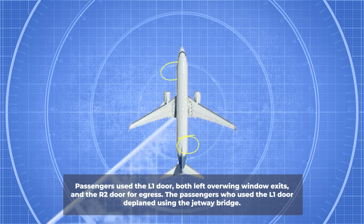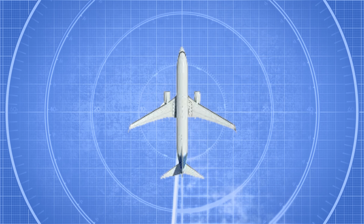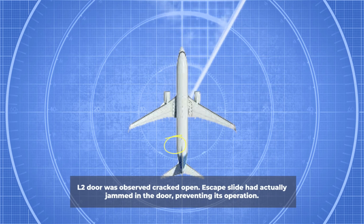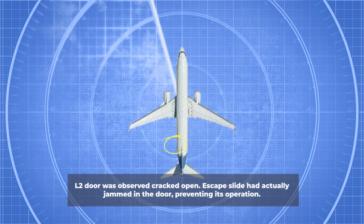The passengers who used the L1 door deplaned using the jetway bridge. Notably, after the evacuation, the L2 door, which was not used for evacuation, was observed cracked open. It was revealed that the escape slide had actually jammed in the door, preventing its operation.